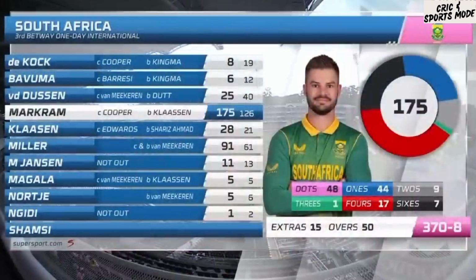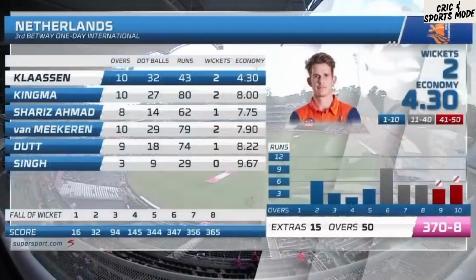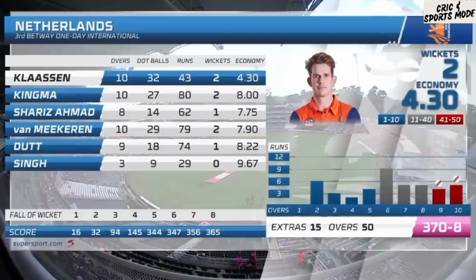And that's why South Africa get to post 370. Good contributions from Miller. That partnership between him and Markram was fantastic to behold and sit here and watch. And then not much striking at the back end. But the rest of the guys took a pasting. It was a tough day out there. South African batters were all over them and pounced on anything loose.